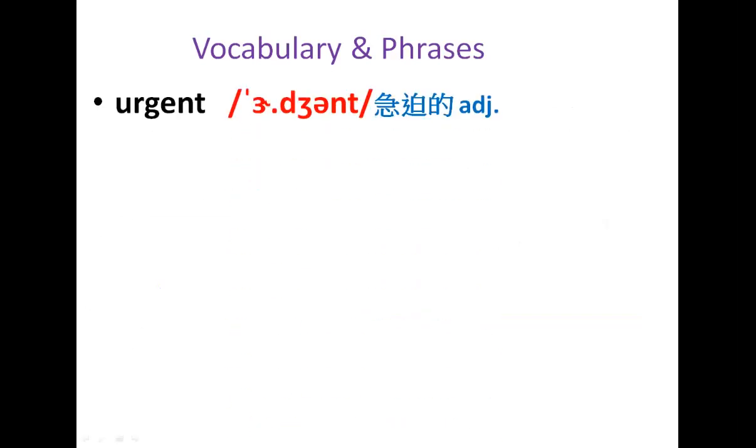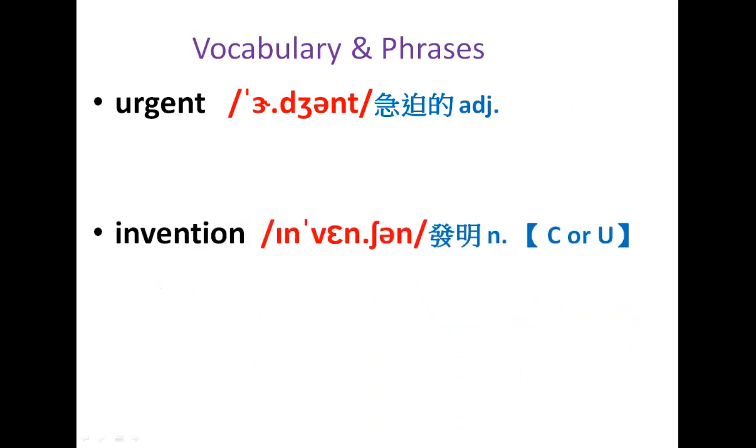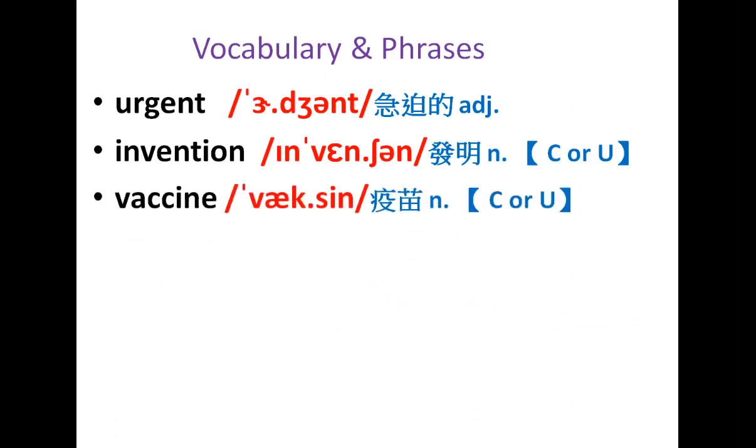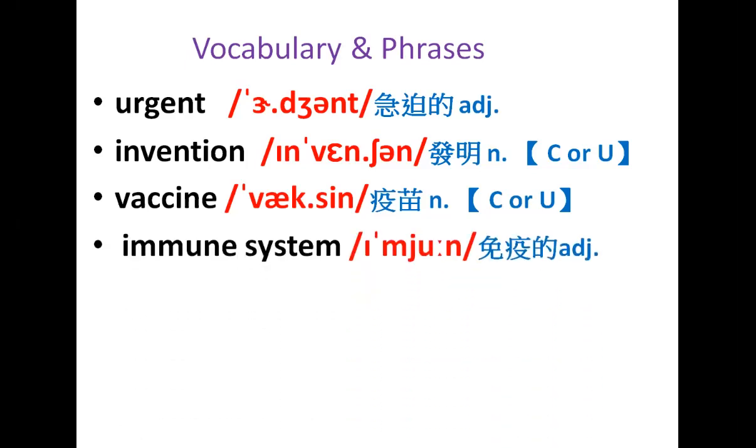Urgent. Invention. Vaccine. 那可以注意看到这个 e 它是长音哈，所以你听起来是 vaccine 哈，它后面有点好像变成重音去了哈，所以好像感觉两个重音哈。那这是 immune system.